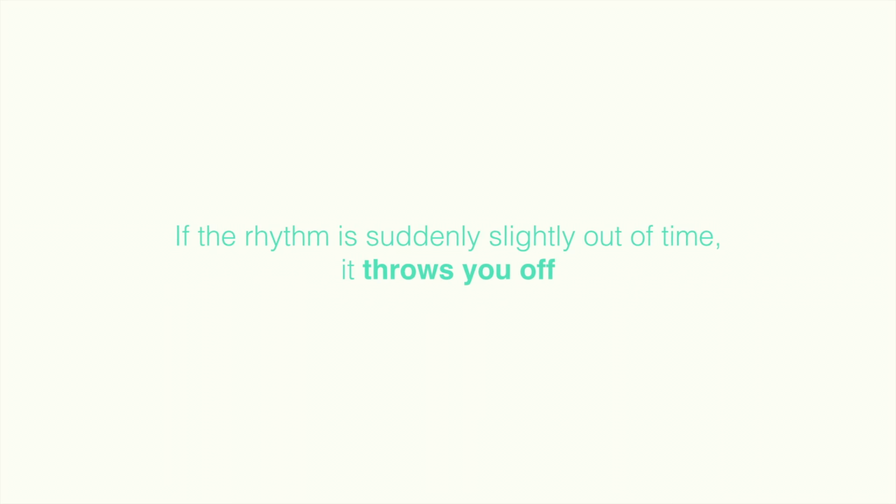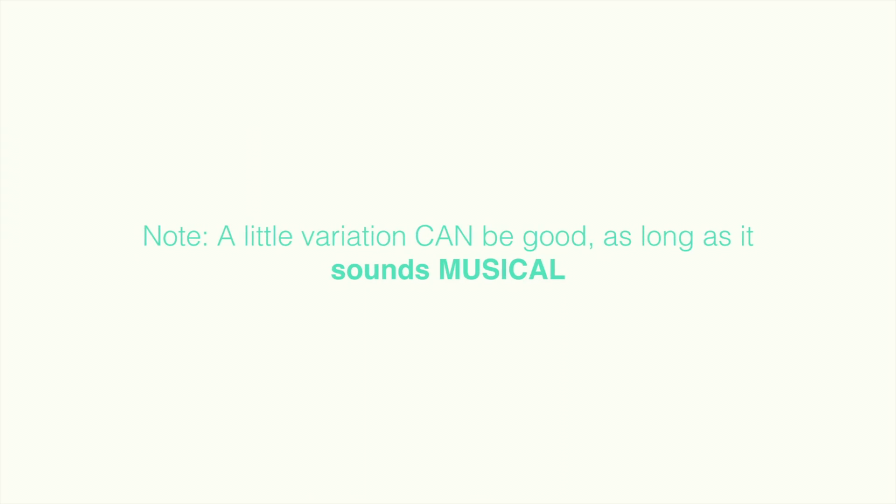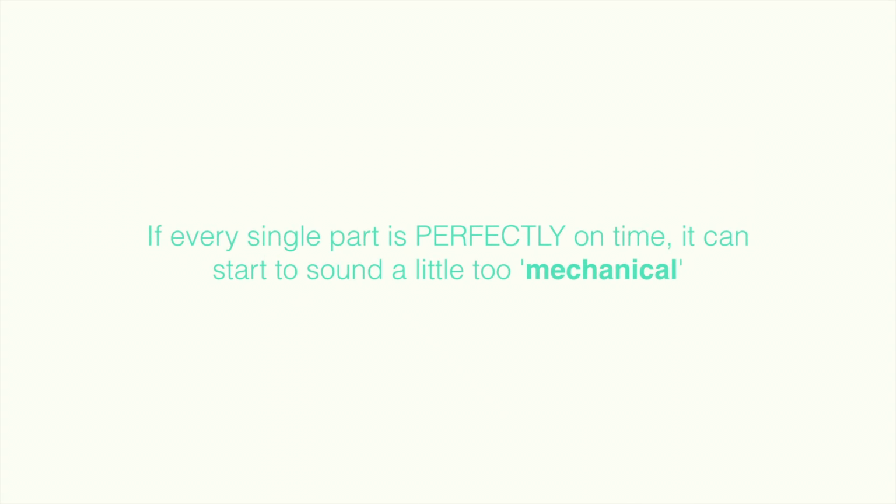Now, if the rhythm is suddenly slightly out of time, it kind of throws you off. It's jarring. It takes you out of the feel of the song. So we generally want a consistent, solid rhythm to our songs. Now, just a little note here, a little variation can be good as long as it sounds musical. If every single part is perfectly on time, it can start to sound a little bit too mechanical, which is actually what you want for certain styles of music, but not for others.